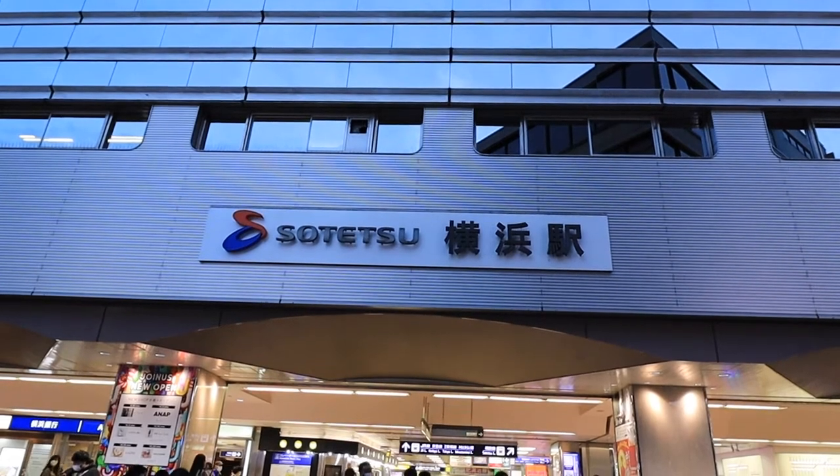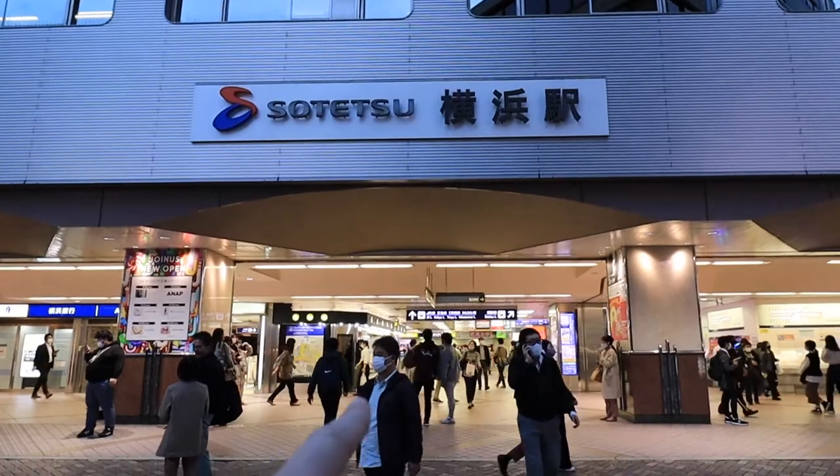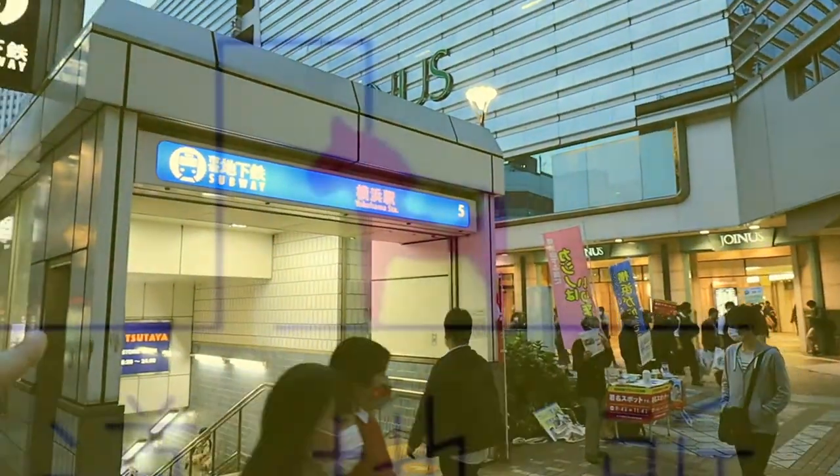We're at the one end of the train station where the Sotetsu line has their terminal. But if you go inside here, they have the JR lines, and you also have the Blue Line subway here.